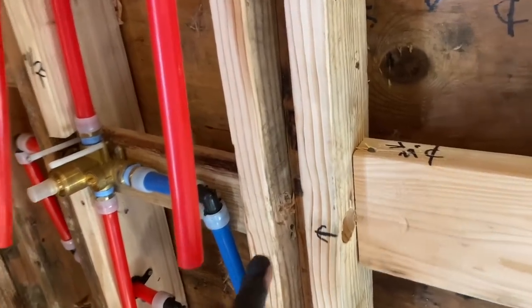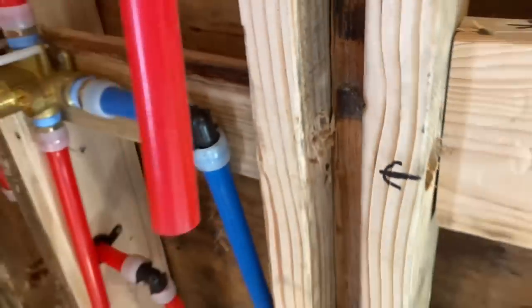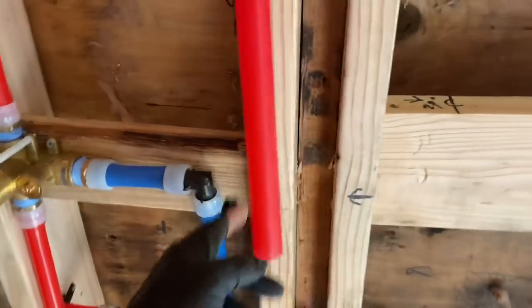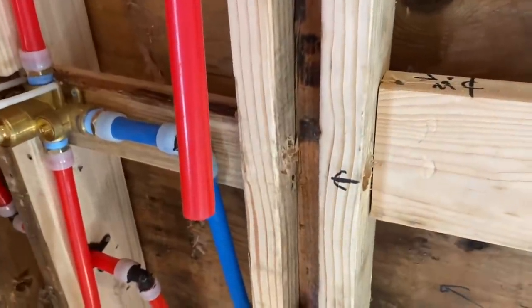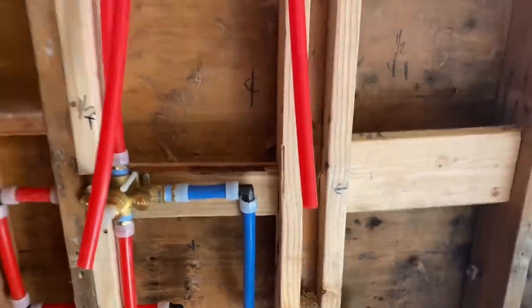So we're going to get the cat's paw. I'm going to try to pull that freaking nail out right there because I don't like that nail there. And it's pissing me off. Damn it. Oh, I'm so pissed. Because we're going to go up across with our hot and cold water. So it is what it is.